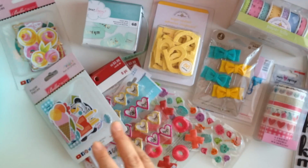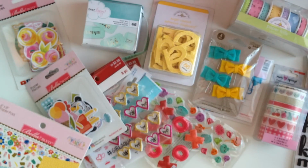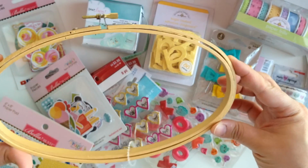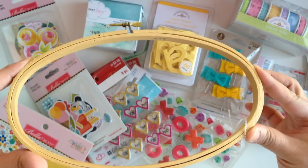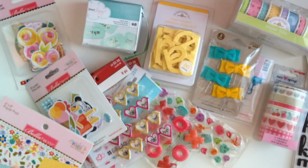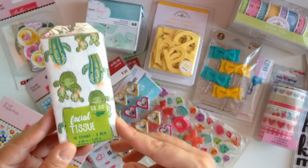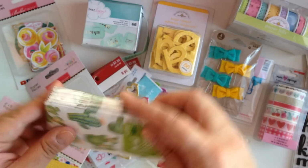And then I'll save the paper pads for last, but I want to show you guys the little extras that she sent me. She sent me this really cool embroidery hoop. I don't have any this shape, so that's pretty cool. She sent me some cactus little tissues. These are cute. I'm throwing these in my purse.